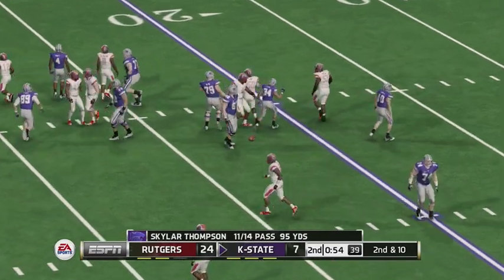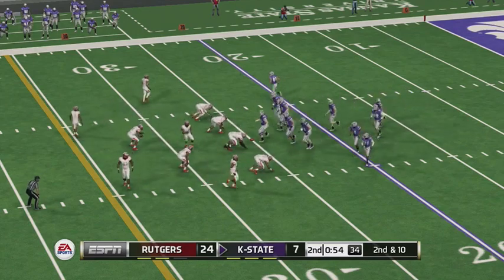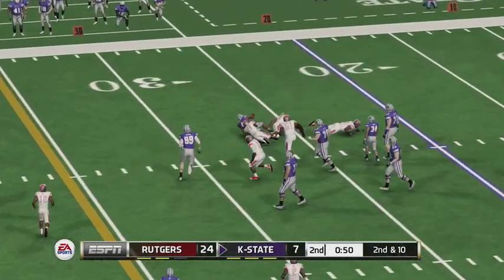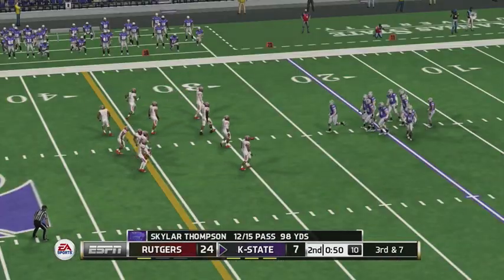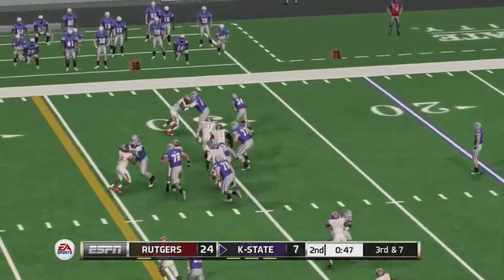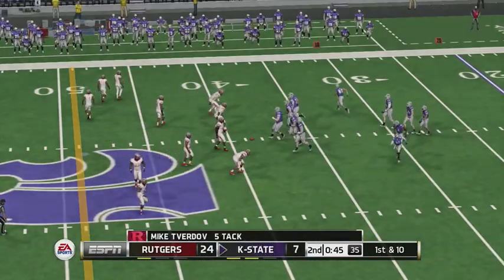Throws and it's incomplete. Miles was the intended receiver on the play. From their own 25-yard line, it's second down. Here's the throw, and I don't think he got anything on that. The Scarlet Knights are going to call their second timeout. The corner and he's taken down at about the 39-yard line. The Wildcats will use their first time out of the half.